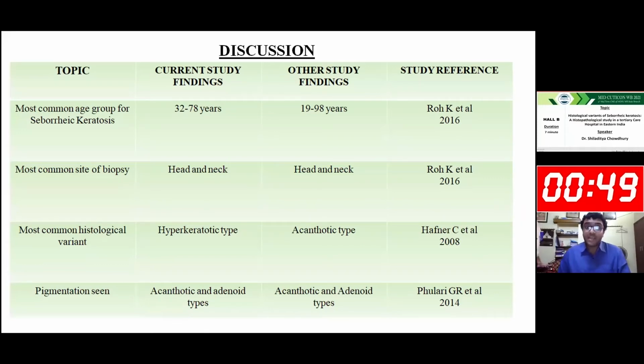However, the most common histological variant was the acanthotic type in studies like Hafner et al. In my case, it was the hyperkeratotic variety. The pigmentation in the basal layer is seen in both acanthotic and adenoid types, as shown in my study as well as in other studies like Fulari et al.